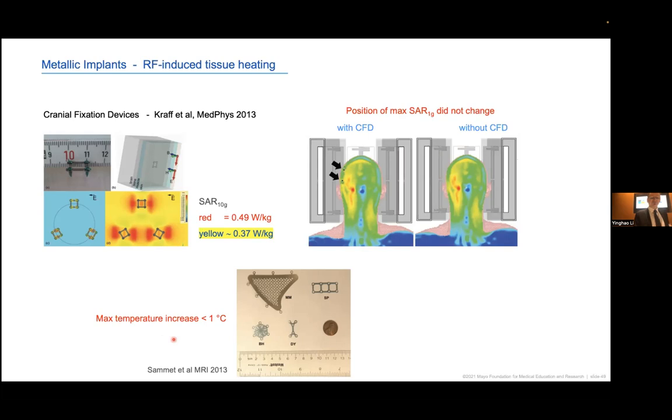And again, other studies where they looked at a range of devices found maximum temperature increases of less than 1 degree Celsius. So we tend to image CFDs all the time. We do look at them if they're particularly close together, because the SAR effects can add together. But because of where it's located, it's not in thermosensitive tissue, and we feel that there's not really any issue with this. If they had a very large device or a mesh, let's say, over their head, we would probably not image that.